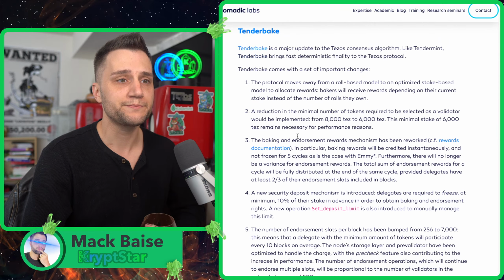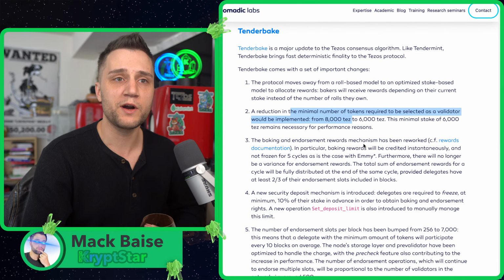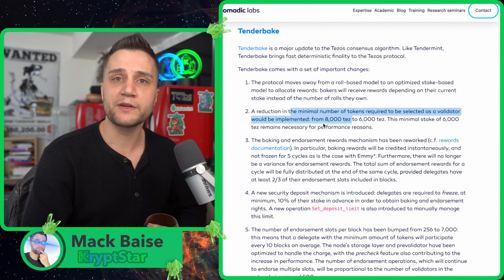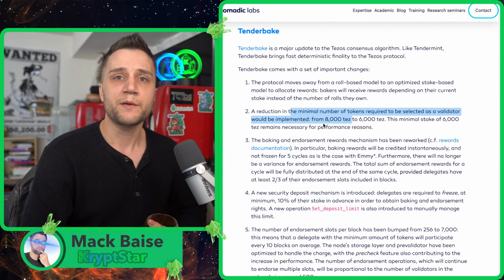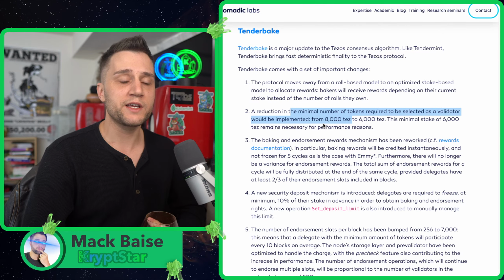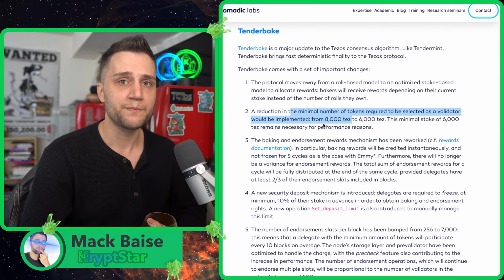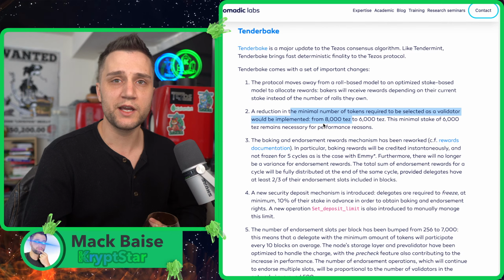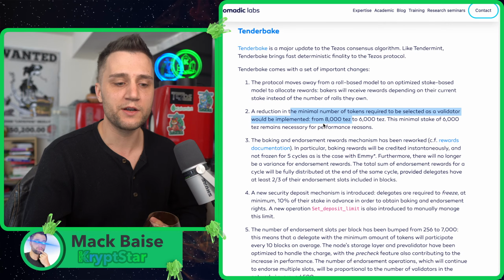With this upgrade also comes a reduction in the minimal number of tokens required to be selected as a validator. So this is really cool as well. It's much easier to become a Tezos validator. One of the really cool parts about Tezos that a lot of people don't realize is that most blockchains require you to have infrastructure set up in a server or a data center, whereas Tezos doesn't necessarily require that. It values decentralization, so you're able to set up a node in your house with a decent internet connection, on not a really high spec computer, and you can still get it running, which means it's very efficient.